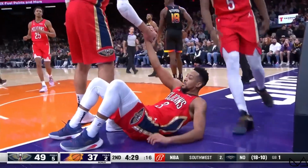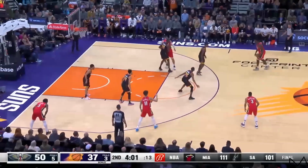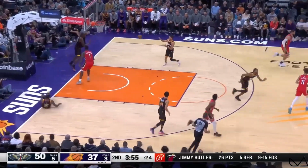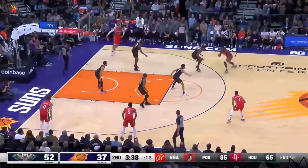McCollum gets to the baseline and will get the and one. Pelicans win this one, they'll take the season series. They won't see each other again. Nope. Suns might be happy about that. Williamson tried to turn the corner, explode to the basket, gets the finish. Suns right now cannot afford to get their emotions tied in here.